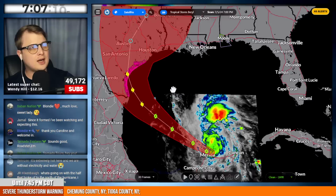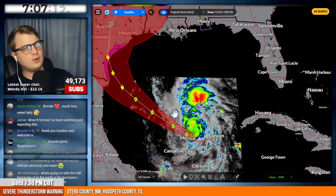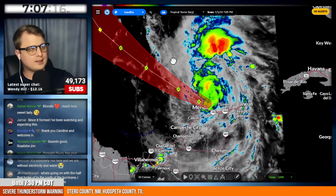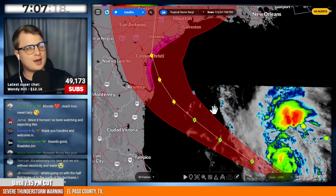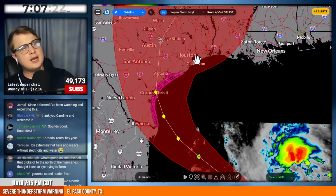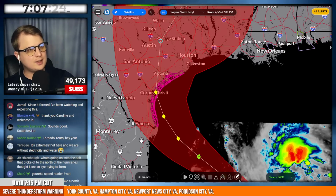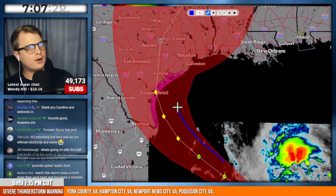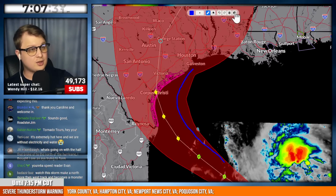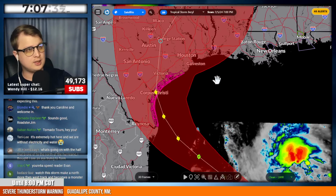And unfortunately, there's a couple of scenarios that can happen with this storm. We could be talking about exactly what is forecasted here, which is this thing gets pretty close to Category 2, doesn't quite get there, and goes into Corpus Christi. Or it goes to the right, and then it spends a little bit more time in the warmer waters off of the coast of Texas, and it becomes potentially even a major hurricane again before it makes landfall.